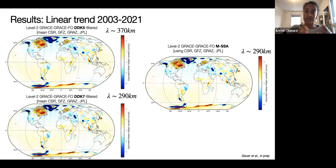So it's the gravity anomaly shown between 2003 and 2021. And here you can see as well that from DDK7, we've actually removed part of the signal, mostly stripes in the ocean. And we still have a map that kind of looks like a DDK5 filtered one. And you can see interesting features. Still, for example, you can see the melting in Greenland. You can also see post-glacial rebound signals in North Canada, the Caspian Sea, which is losing mass quite rapidly, but you can also see, for example, Lake Victoria in Africa that is gaining mass.